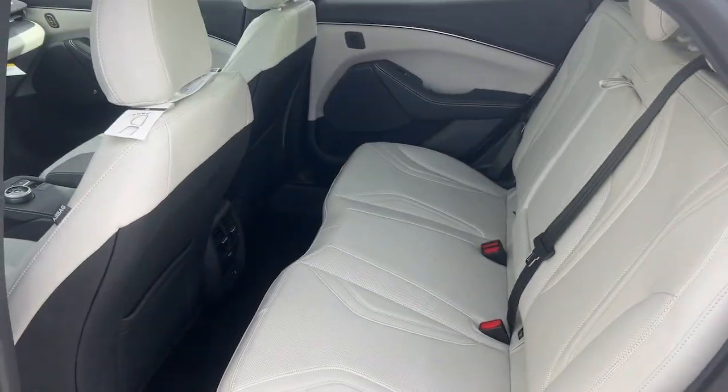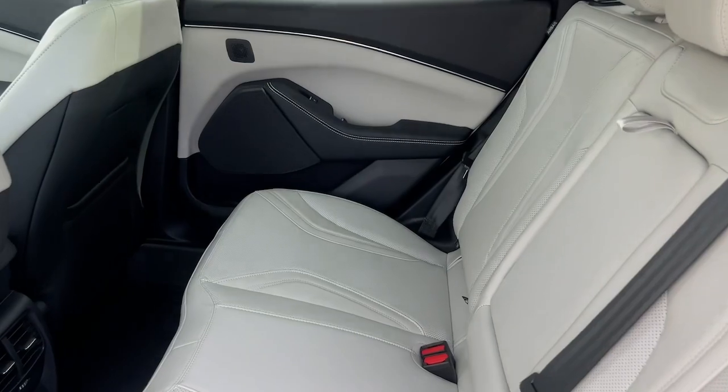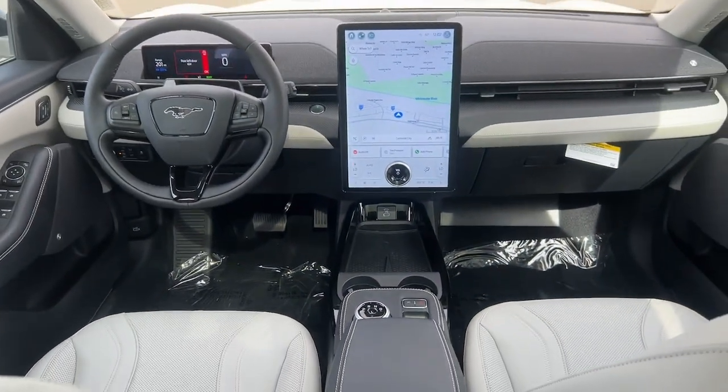Iconic exhilaration meets future-ready tech in this impressively luxurious Mustang Mach-E. See for yourself when you take it out for a test drive.